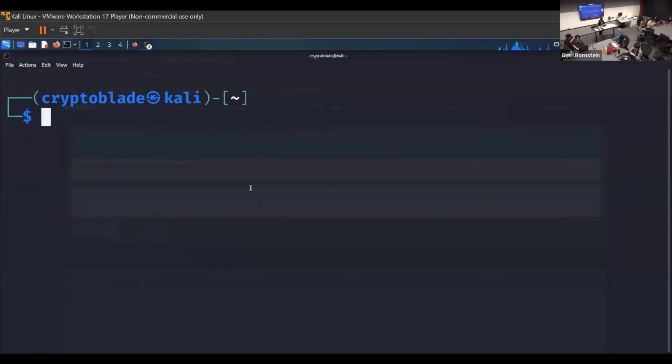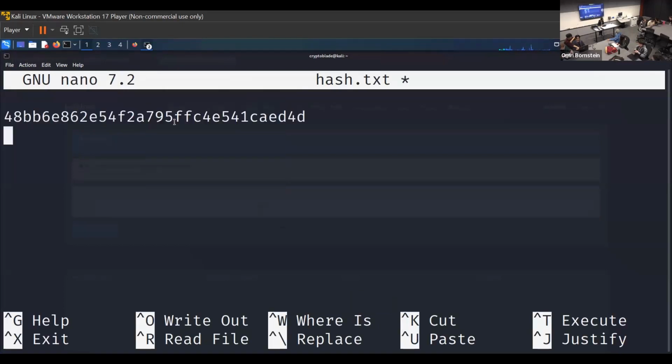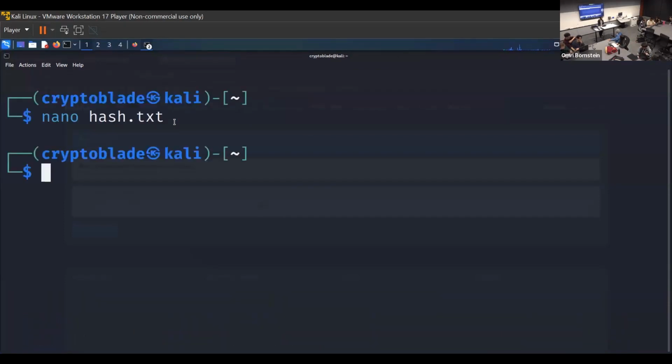In that case, we'll instead go to our Kali console. If your attack box has run out, you'll just have to watch along for now. We're going to create a new file called hash.txt and paste in our hash. Paste clipboard. We want to make sure there are no extra spaces, lines, anything at all, just our plain hash. Save, exit.